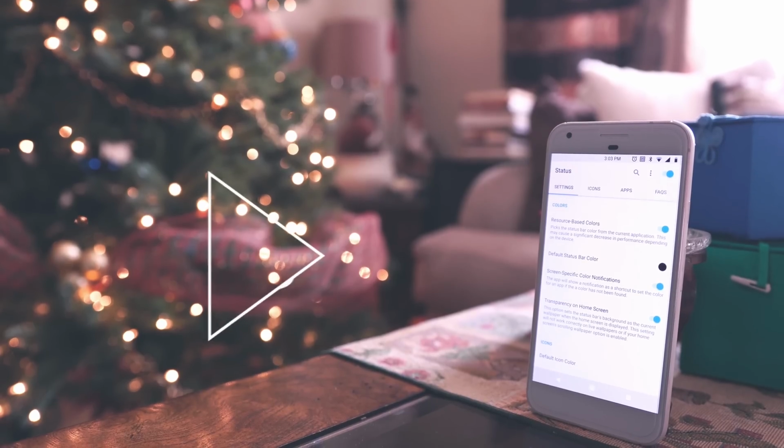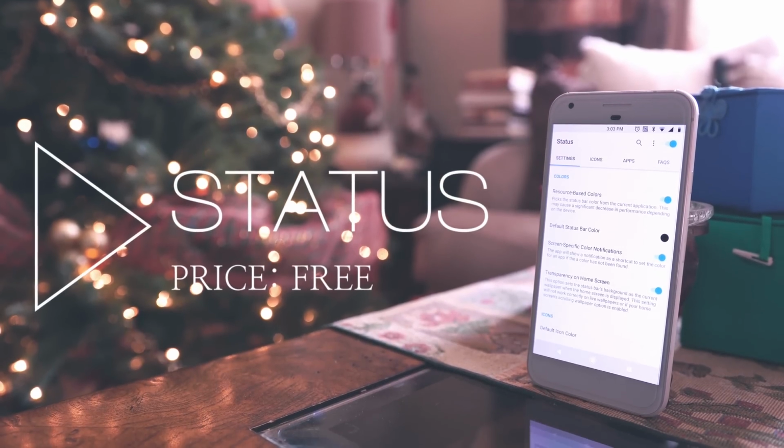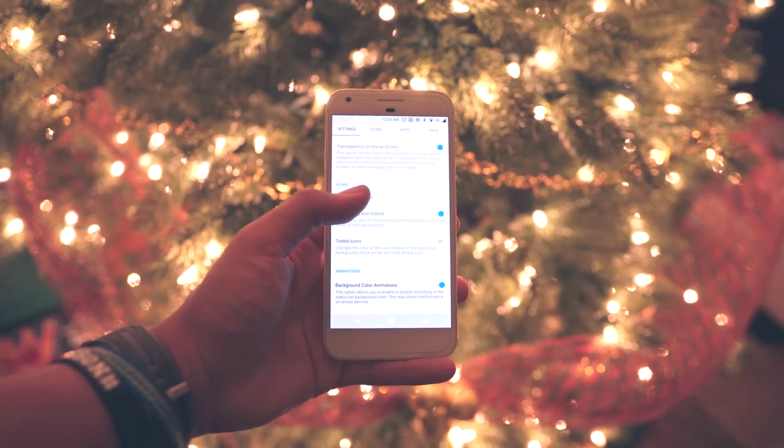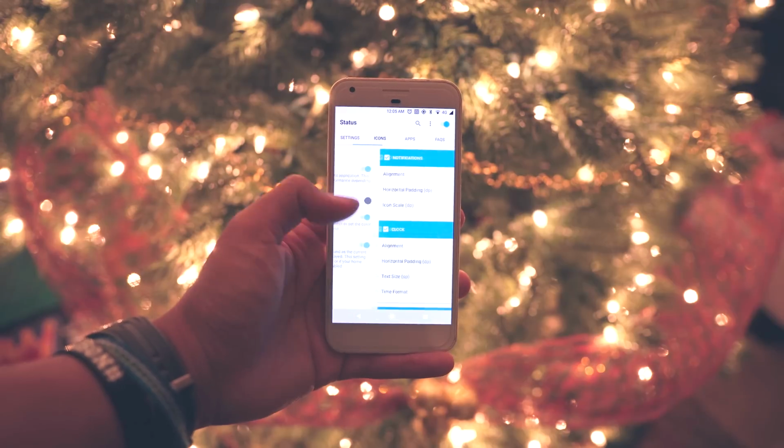Next up, we've got Status. This is a status bar replacement. Need I say more? This is a great tool to use if you'd like to get a little more out of your current bar of status. And what's great about this is that your device doesn't even need to be rooted.